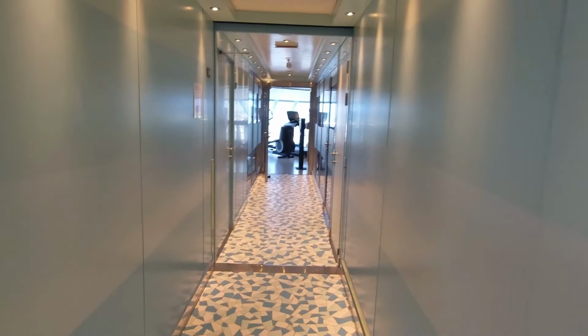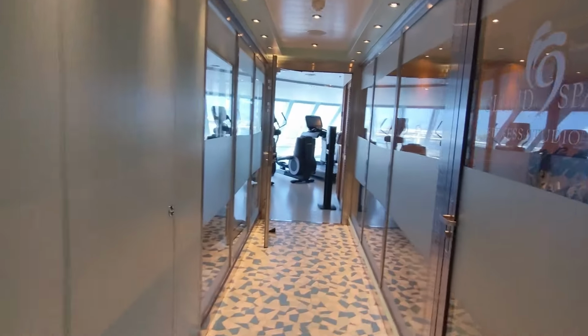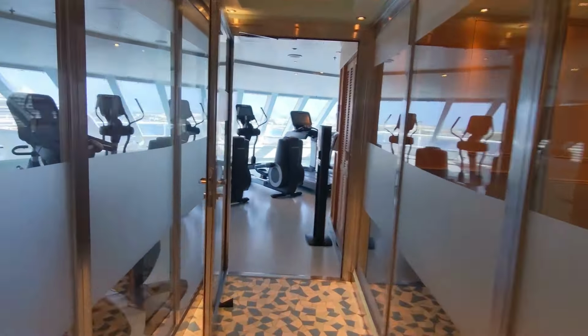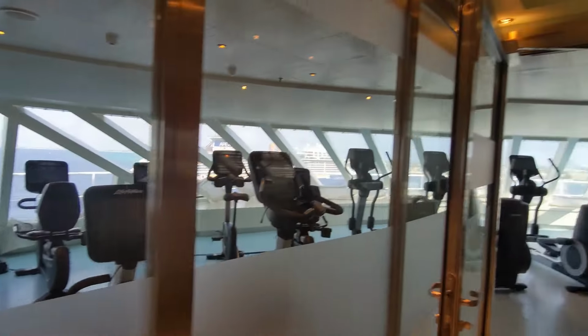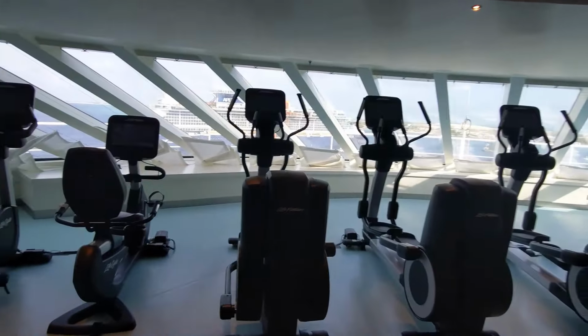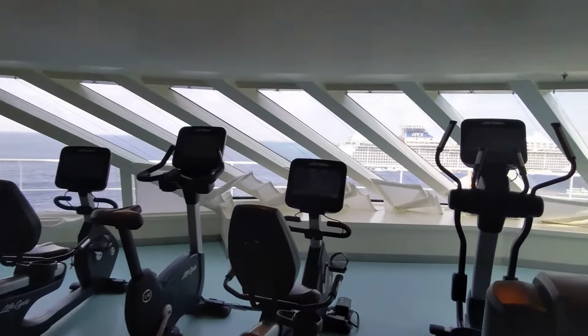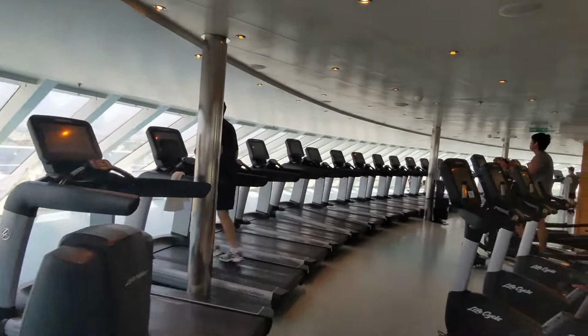Hey all my grateful heart travelers. So now we are entering into the Carnival Vista gym area. So for all of you who love to get a nice awesome workout while on vacation, this is a perfect spot for you guys. As you can see, it has plenty of equipment matched with amazing views that I'm sure you all can appreciate.